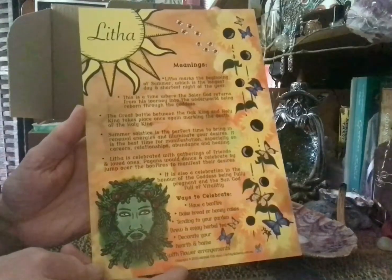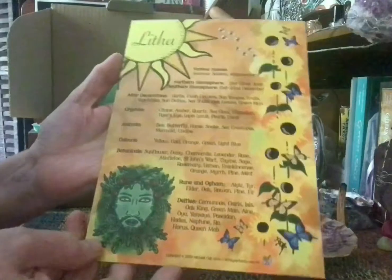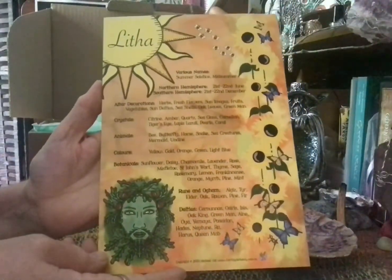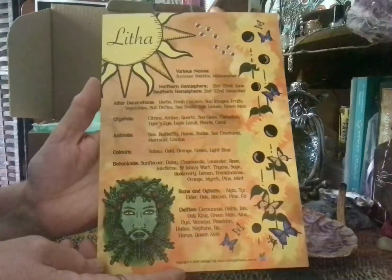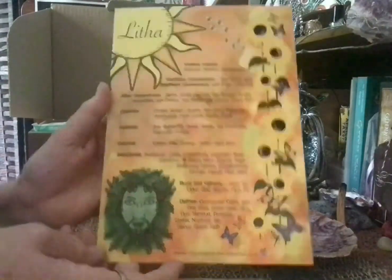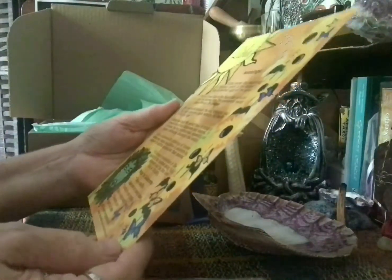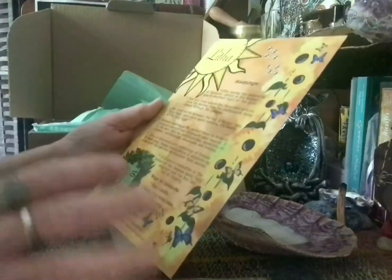And on the back again you have more information. So these are for your Book of Shadows, your grimoires, and all the correspondence, and all the information is on there for the meaning of Letha. So I'll give you a little example.